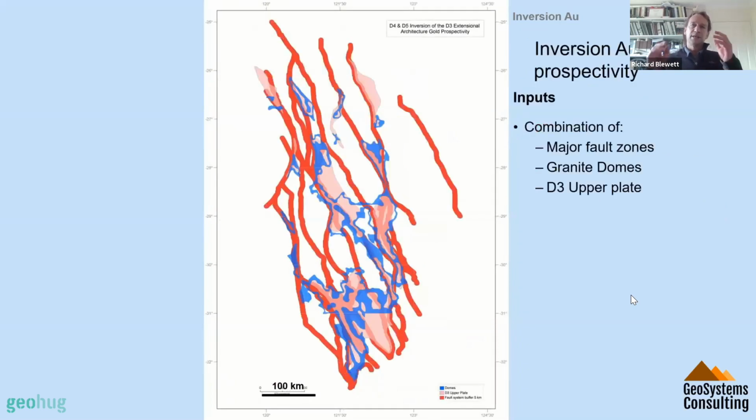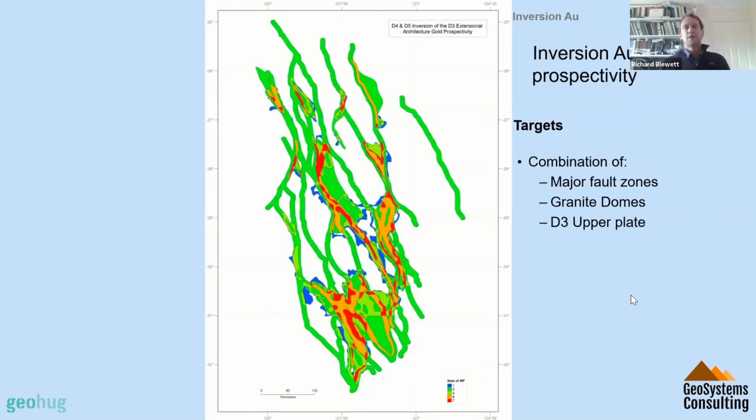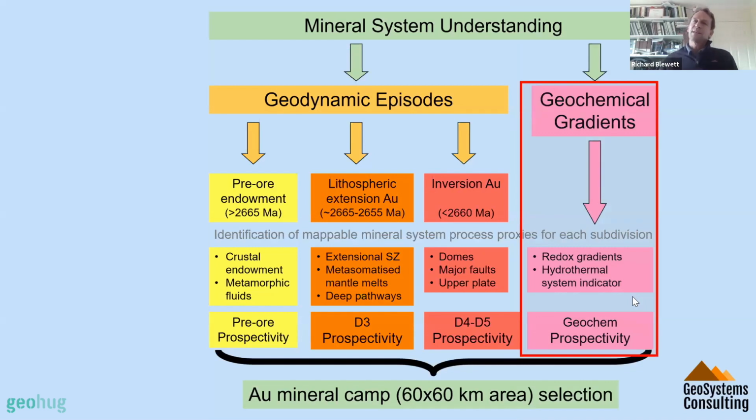So let's combine that, the major faults, the granite domes, the upper plate, and we get a map something like that. The warmer colors, I probably should have said that in the beginning, are the more preferential areas based on those elements of the system that we've been able to map. As I said, when I first introduced this slide, we were trying to look at the fluid history. What we didn't do very well was map the fluid history through time and space. We're able to look at it from a finite point of view, but not incrementally as we go through the system. I think that's a body of work that could and should be done.